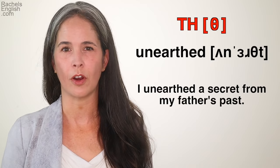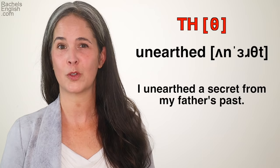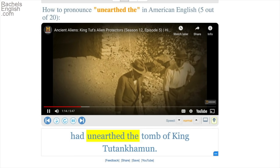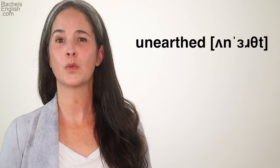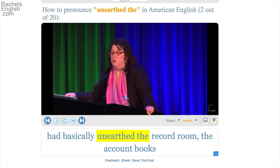If followed by a consonant, it can be dropped. I listened to a lot of examples, and most of the time, it was dropped. Here's one. Had unearthed the tomb of King Tutankhamun. Unearthed. And here's one where it wasn't dropped. Mr. Evans had basically unearthed the record room. Unearthed the.